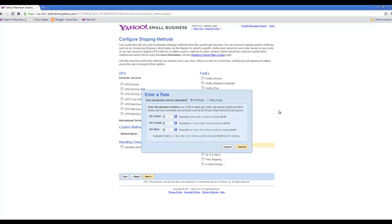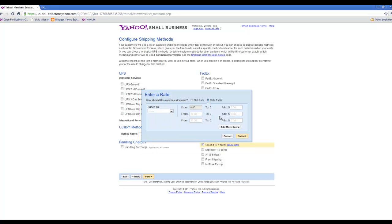All right, so how should this be calculated? Should we do a flat rate or should we do a rate table? And this really is wonderful because it really does help you and give you all kinds of help all throughout, which is wonderful, and that's what we love. And we're going to do a rate table. And we're going to do this based on the total amount. And we're going to say from 0 to 49, add $4.95. And from 49, actually we'll make it 50, from $50 up, add 0.